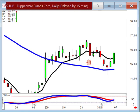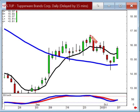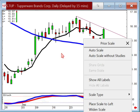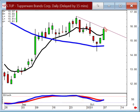Notice what happened on Tupperware. As it came up through the 50, pulled back to where? Right back to the 50, did a Morningstar signal. Now where is it trading? Right there. And if it opened positive tomorrow, what's it telling us? It's probably breaking out into the next wave, at least coming back up here to the top of the channel.